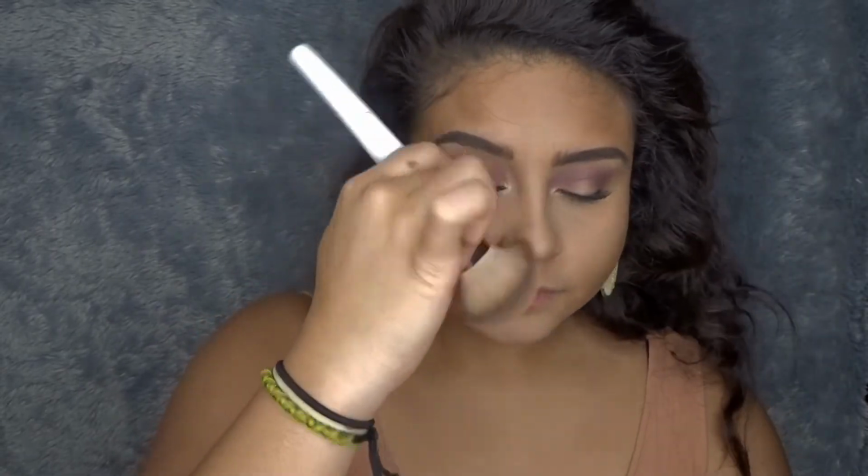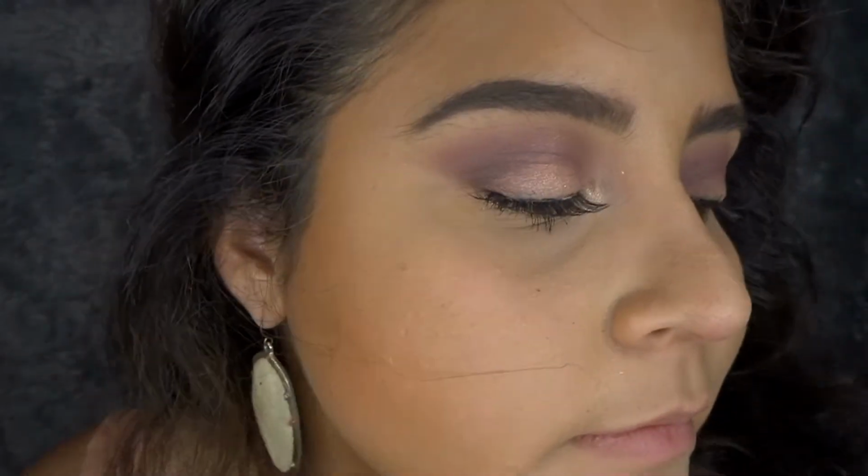And personally me, I don't like to have like a super cut contour. I kind of like it when it blends in with my skin. So that's why I use a big brush. I don't really go in there and use like a super precise brush just because I don't like how that looks, at least on me. So this is that.